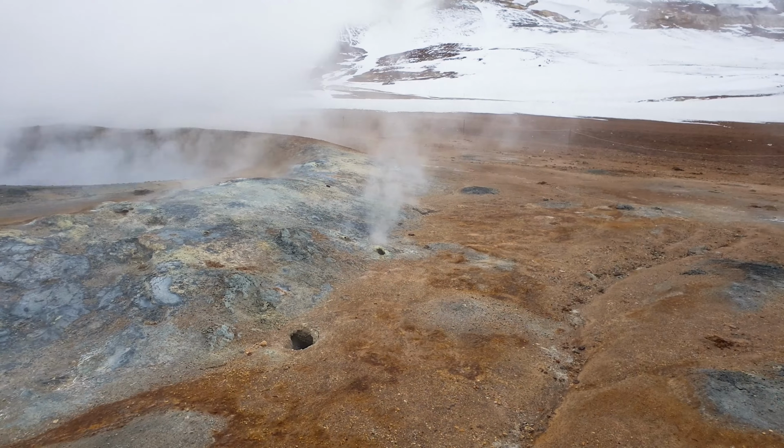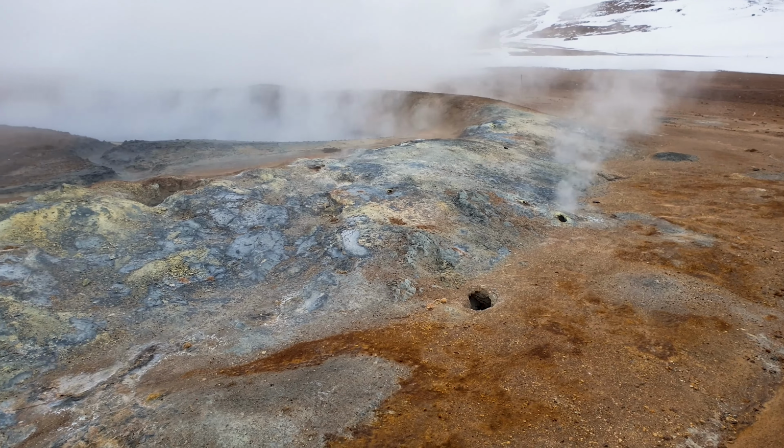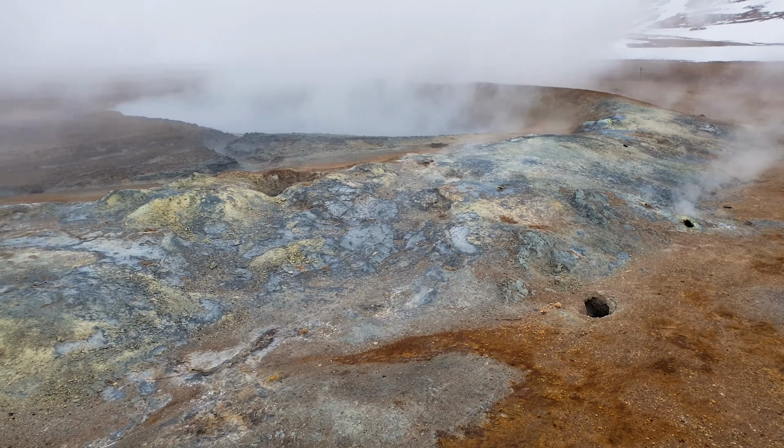It's so important to stay on track because the crust can be so thin that you might just step through right into the boiling mud.